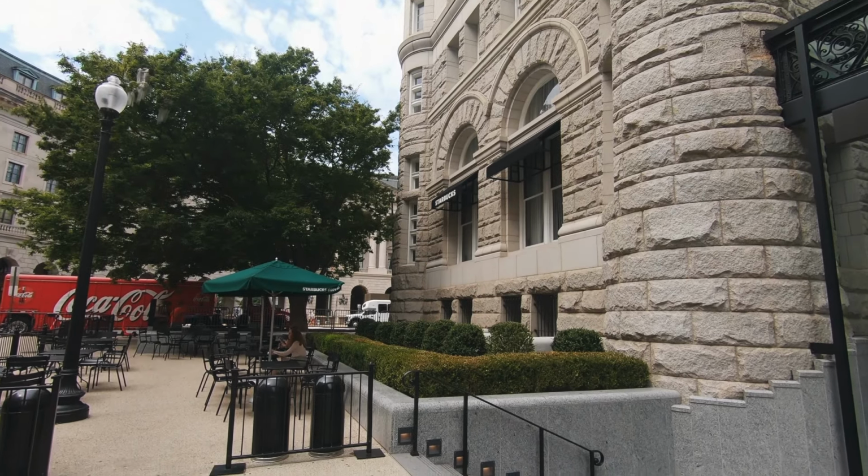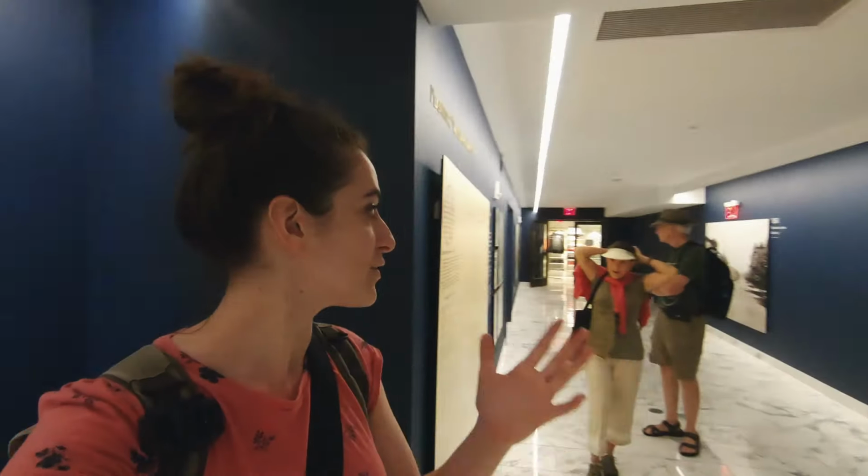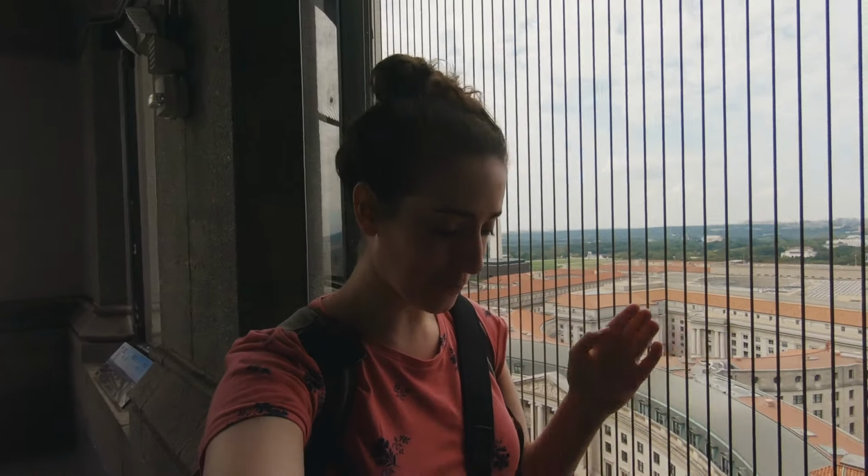It's a bit tricky to find, but if you make your way around to the back of the International Hotel, there is a Starbucks. And if you enter the building next to the Starbucks and kind of sneak your way through the strangely empty back hallways, you will eventually see enough security guards to help you find your way up here.